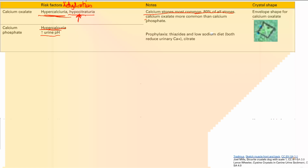Now the other thing we're going to do is look at crystal shapes, because you can look at these crystals from the stones under the microscope, and they can tell you a lot, and you can get tested on these. So the calcium oxalate crystals make an envelope shape. This is our envelope. It looks like the Gmail sign, actually, the Gmail envelope. But if you see an envelope, it's a calcium oxalate stone.